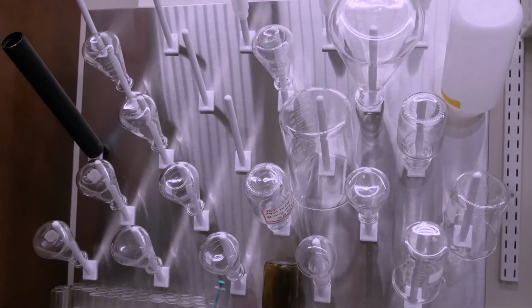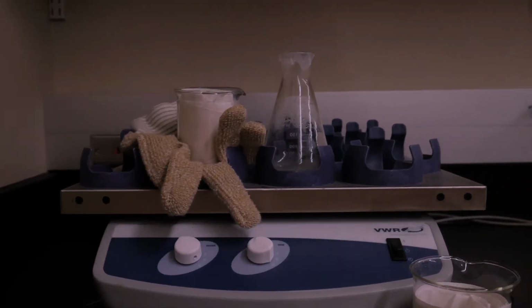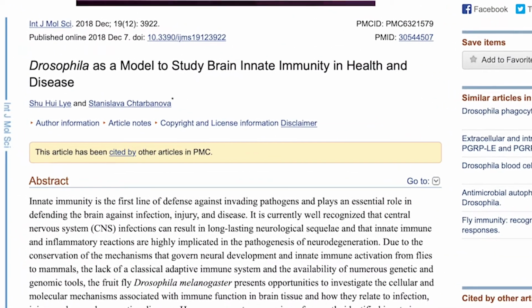treatment of aging-associated diseases. The goal of our research is to identify the exact molecular mechanisms that take place with aging in the process of neurodegeneration. So in our research, we use the fruit fly Drosophila as a model organism to investigate the mechanisms of neurodegeneration.